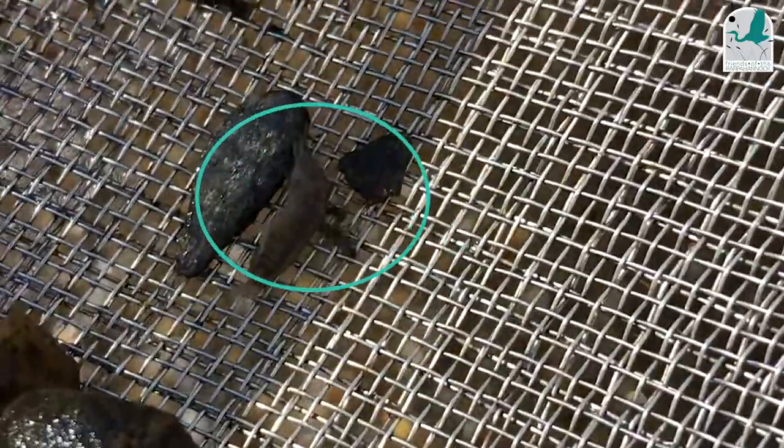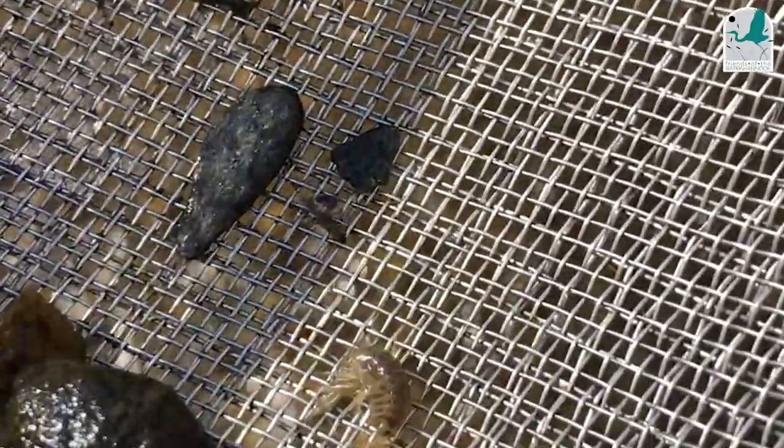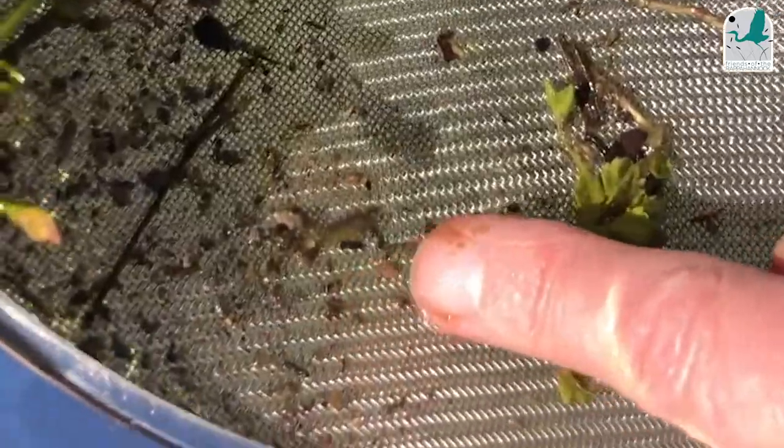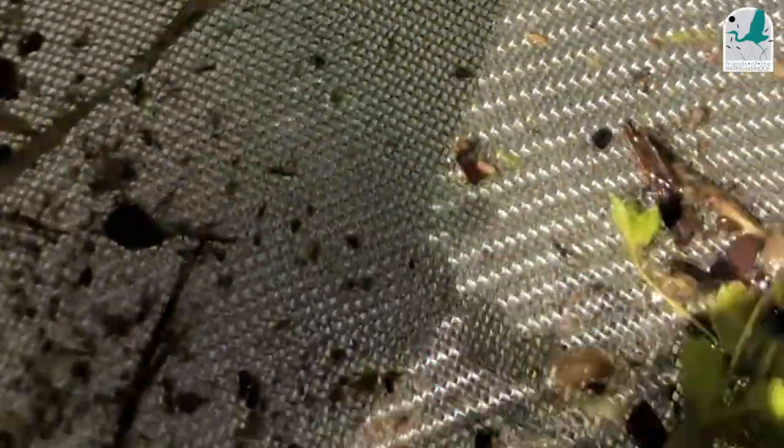Can you see that little guy? It looks like a shrimp. This one's really big and chubby. It's probably some kind of a scud. Okay, here's a scud. It's a little shrimp-like critter that's moving around. We'll ID him later, but we usually refer to him as a scud. They look like little shrimp. So we got that.